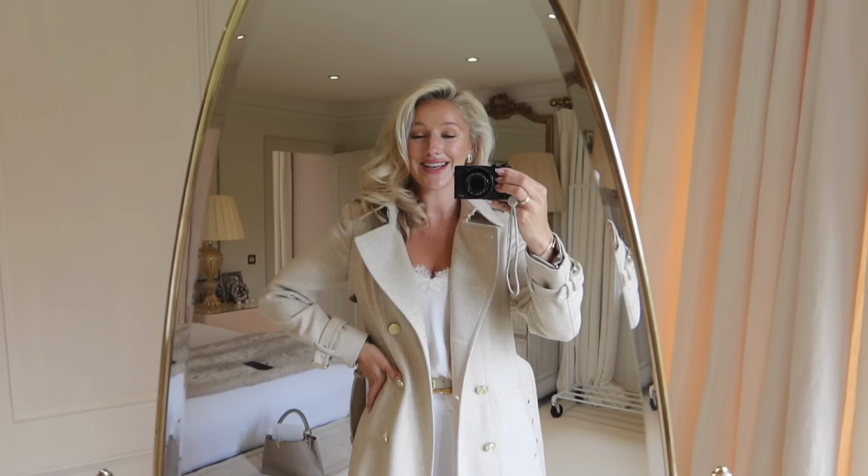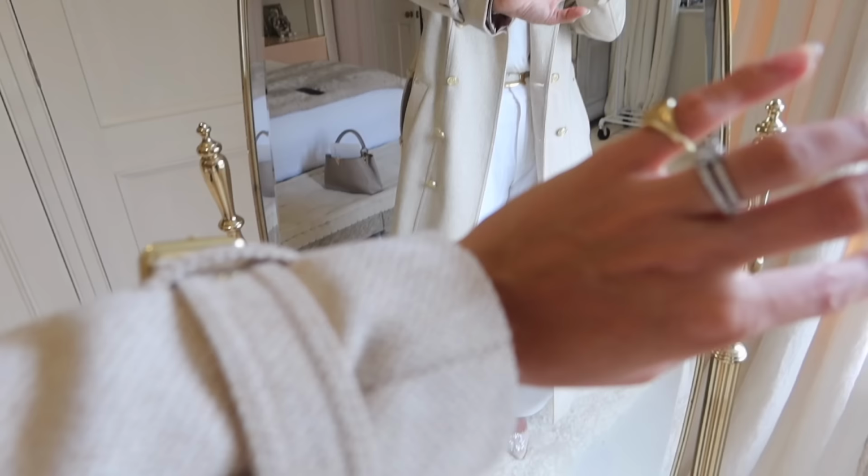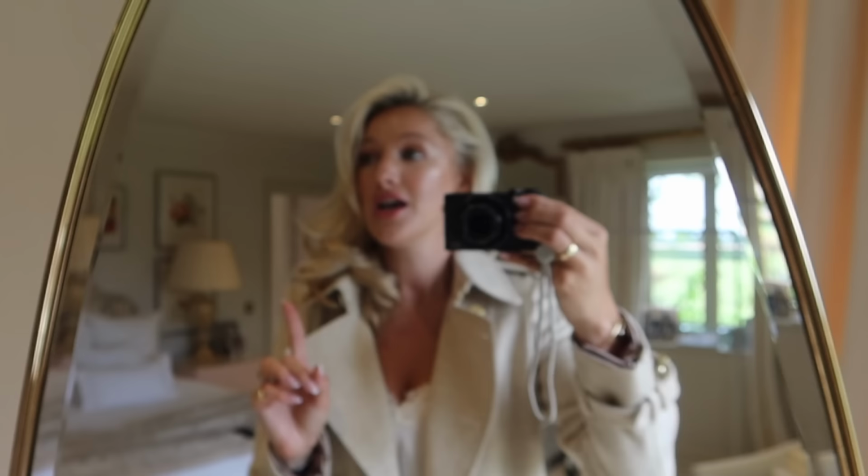As I harp on the entire time, the thing that I love about Holland Cooper is their dedication to craftsmanship and British craftsmanship. So it's all designed in England, made in England, and this trench coat is made of the finest Scottish wool. And it is something else. I can't believe I'm going to say it, because my black watch trench coat is phenomenal. But this is on another level.